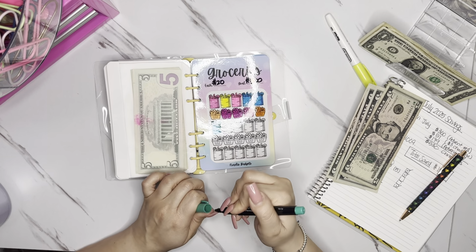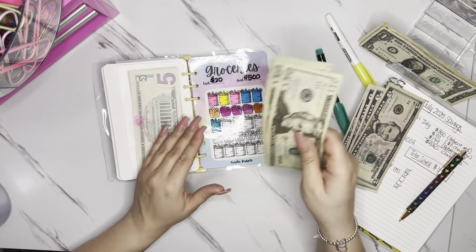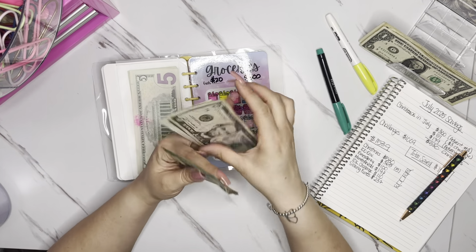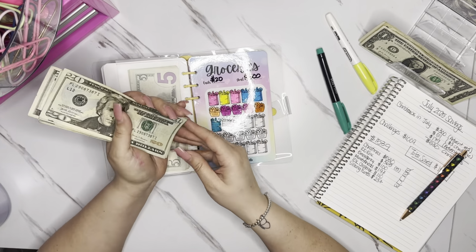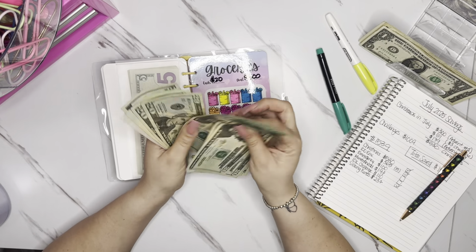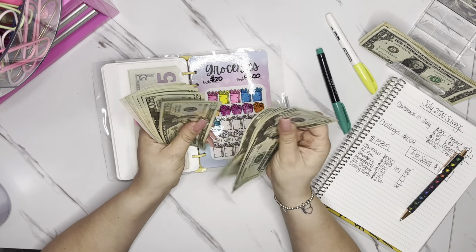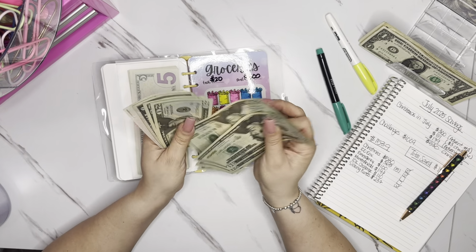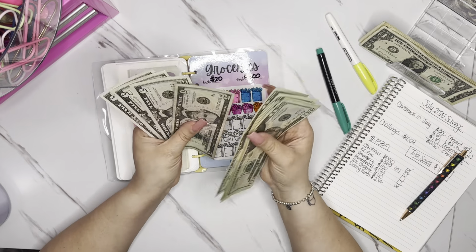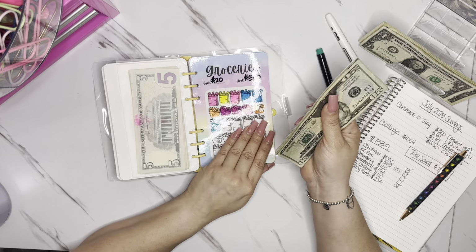Alrighty. So that puts my grocery bill, and this is way more money than I spend a month, but I'm just preparing myself, right? 20, 40, 60, 80, 100, 200, 210... So that's $220. So we're getting almost halfway to my grocery bill.